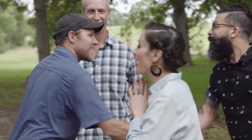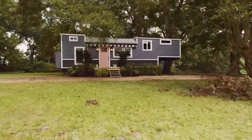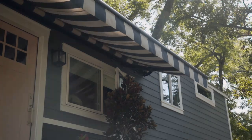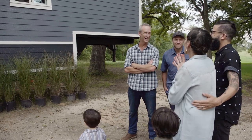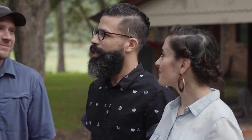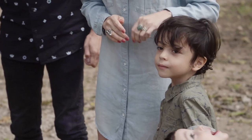Yay! Oh, it looks great. The house looks amazing. It really came together well. Beautiful. Boys, what do you think? It looks awesome! Oh, wow. It's been a long time coming. Now that it's here and it's done, what's going through your heads? I don't even know what to say. It was your dream. It's right in front of you right now. It's ridiculous. Beautiful. You like it? You like the colors? Good. Are you ready to live there?